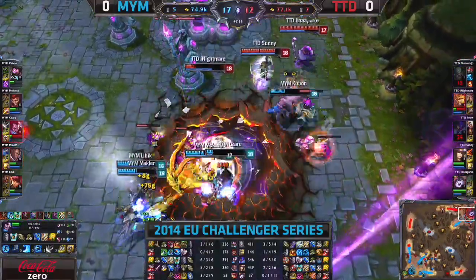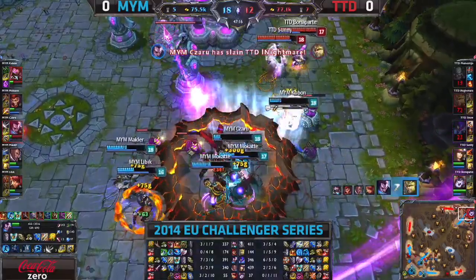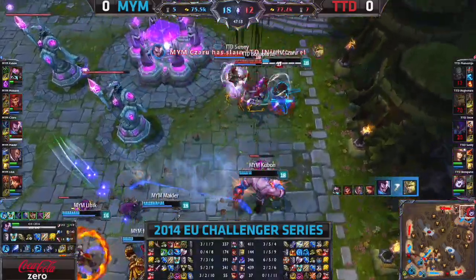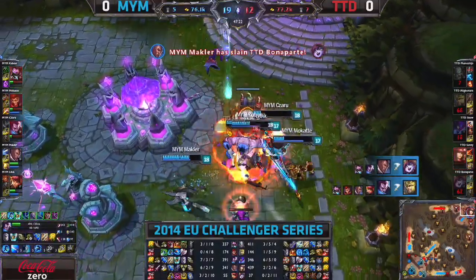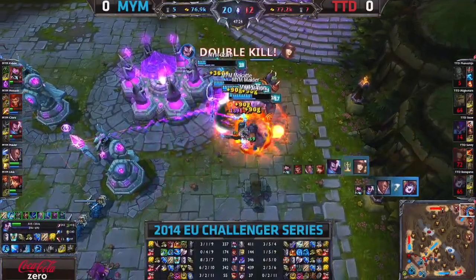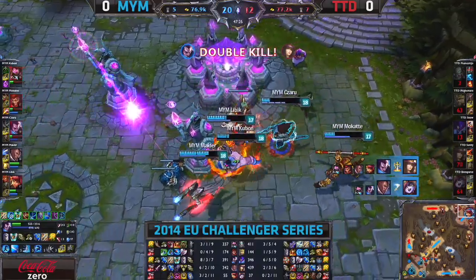Tryndamere in 15. The ult comes off. They're going to initiate the fight. Sharu, great wind wall. No one's going to take any damage. Knockup, double knockup. Sunny going to get GA. Bonaparte chased down as well. Oh, this is not good. Kuban going to make that one happen. Double kill there for Sharu, and on to the Nexus turrets they go.